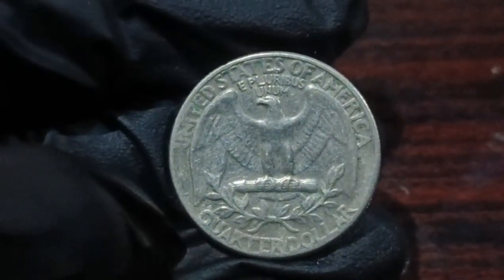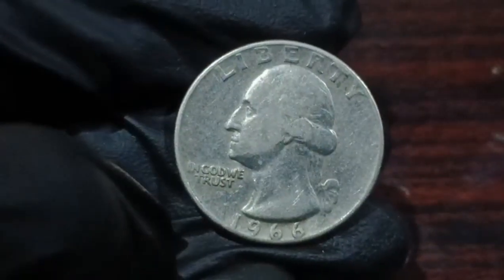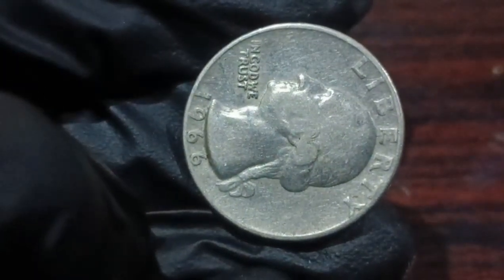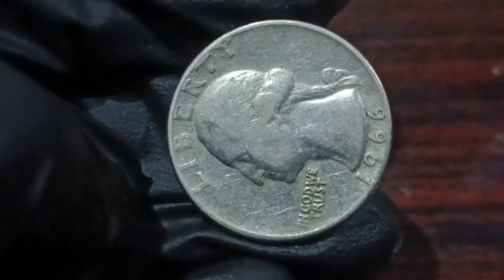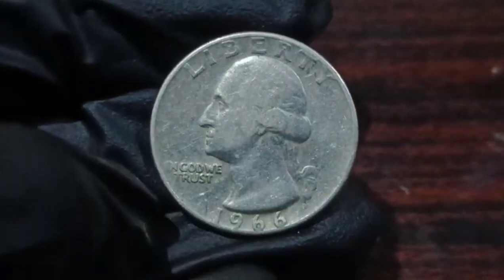One fascinating aspect of the 1966 quarter is that it was minted during a period of great uncertainty in U.S. coin production. To combat widespread coin hoarding that had developed due to the removal of silver from coins, the mint decided not to include mint marks on coins struck between 1965 and 1967. This means that all 1966 quarters appear without a mint mark, even though they were struck in multiple locations, including Philadelphia, Denver, and San Francisco.